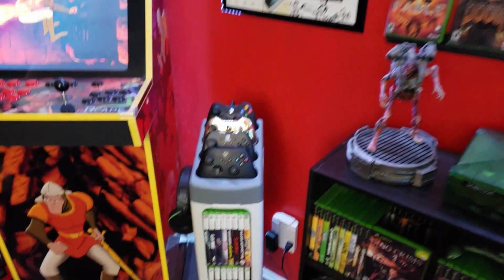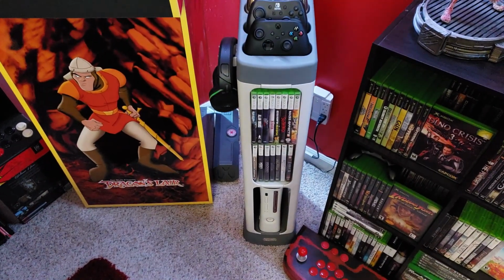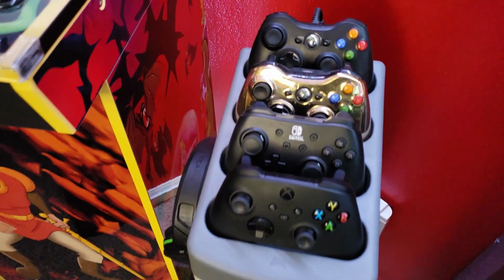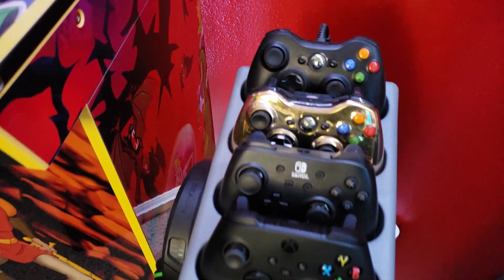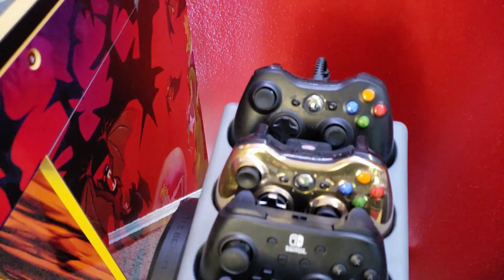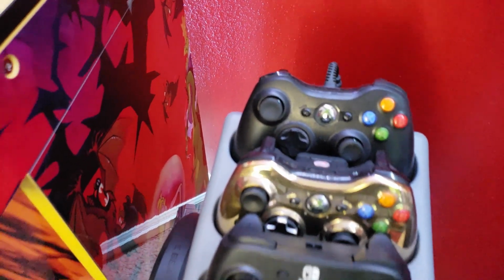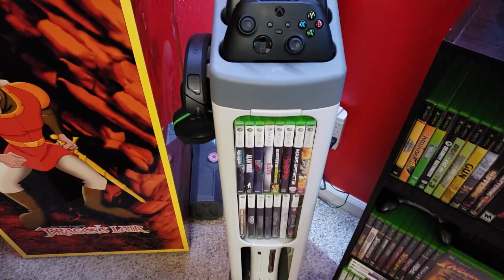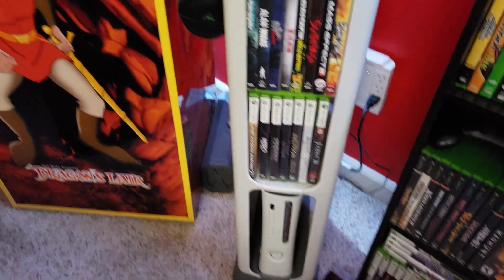And then I've got this Xbox 360 tower here. And I've got some of my Xbox controllers. So there's my Xbox Series X controller. That's a Nintendo Switch Pro controller. My Xbox 360 Star Wars C-3PO controller. And then a wired 360 controller. My Razer headset. And then some of my 360 games here.